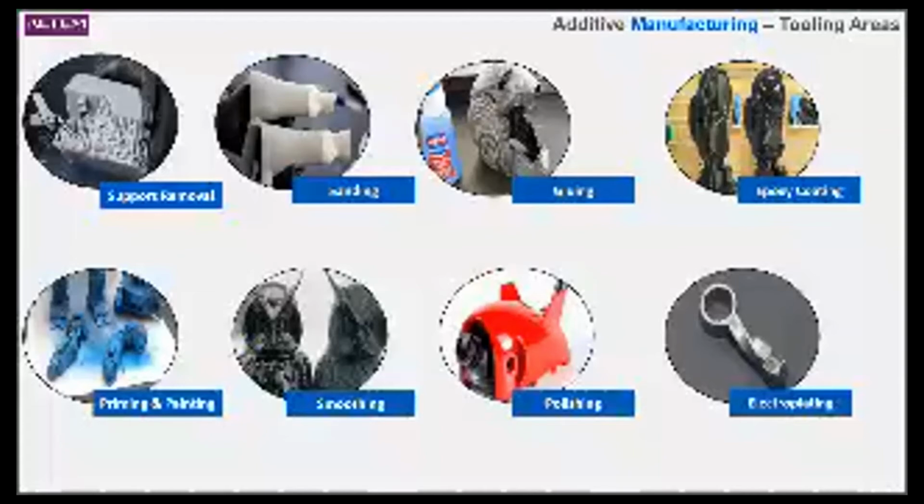provide the post-processing solutions. For post-processing, we provide support removal, sanding, gluing, epoxy coating to enhance the surface finishing of the part, priming and painting where you want to make the parts more aesthetic, and for the smoothing of the surface of the parts, polishing and also electroplating can be done. So these are some of the post-processing solutions that we also provide.